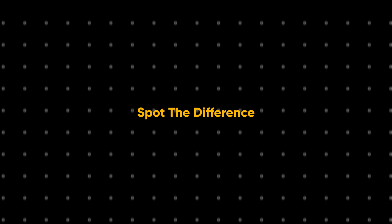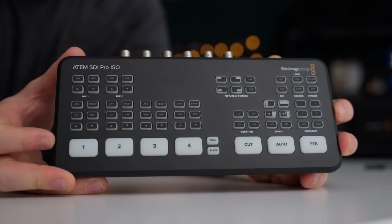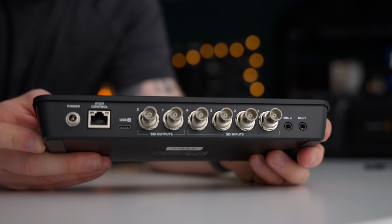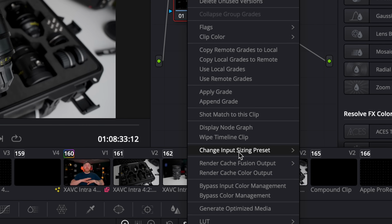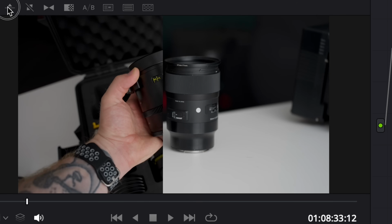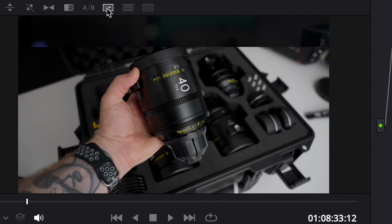Number 6. We are incredibly good at spotting small differences when images are side by side. If you have the ability, whether that's via an Atomos monitor or a Blackmagic ATEM or even an HDMI splitter, once you start seeing on set those images side by side, you will instantly start spotting differences in contrast, colour and even exposure. This applies in post-production too. Always view your clips next to each other side by side on a colour calibrated monitor. You'll be surprised how you instantly start noticing the differences in contrast, brightness and colour.